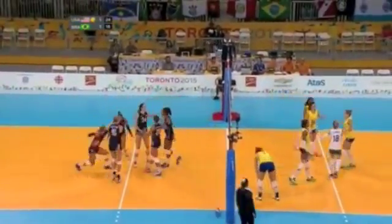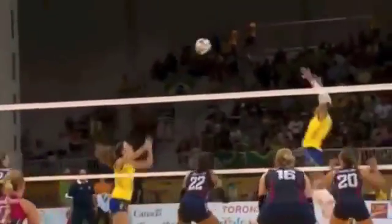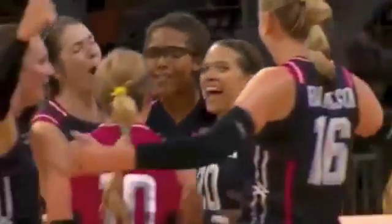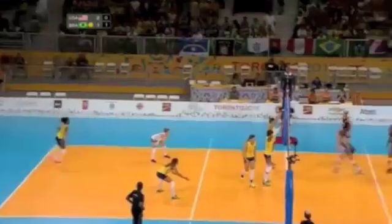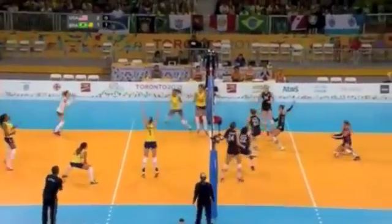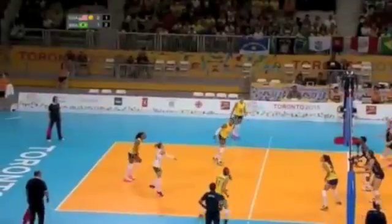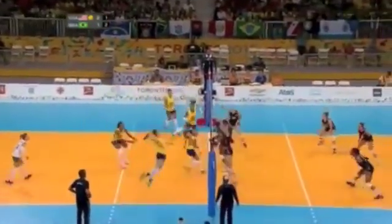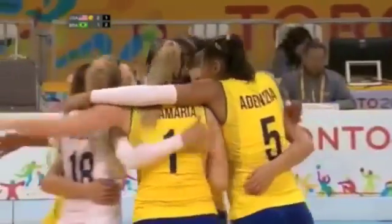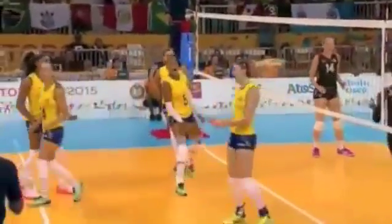And they only need one as Rachel Adams, immensely entertaining women's volleyball here at the Pan Am Games between the Americans and the block there from Adanitsia. Giving Brazil a chance for a reset. And they put this one down. That's Rosa Maria on the right side. Watch power coming through here. Right through that block.